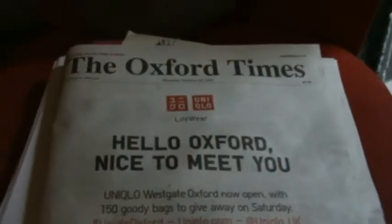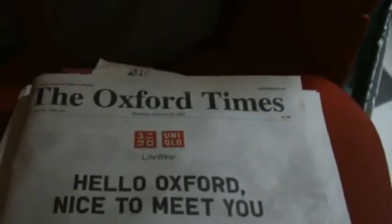They've changed it. Oh yeah, number 3. But not yet. I'm not yet finished. So I'm going to carry on up here. Right, in the meantime, let's have a look at this newspaper.